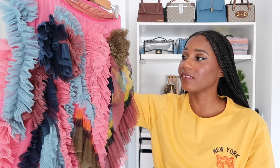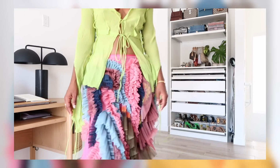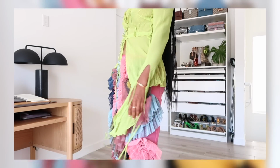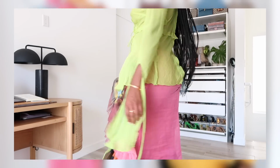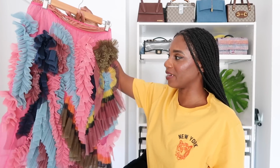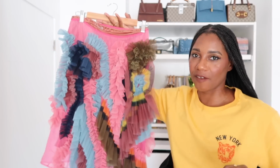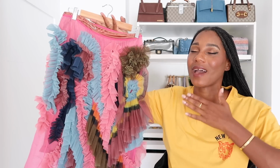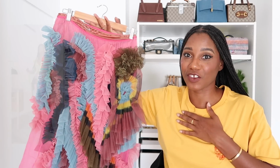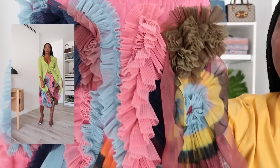The original price of this is $1,660. There was no way that I was going to pay that. So when I saw this at Saks Off 5th at Sawgrass Mills for $320, I have never scooped up something so quick in my entire life, because this is just a stunning, show-stopping piece that I will have in my wardrobe forever, not just for Fashion Month. You all know how I love a very decadent skirt. I have quite a few of them, and she's so incredible.